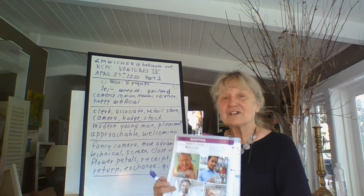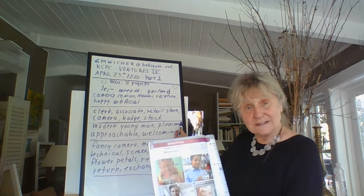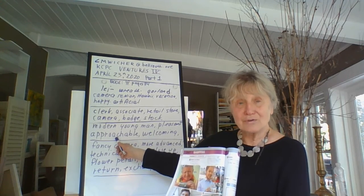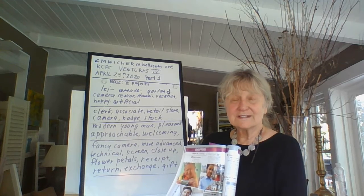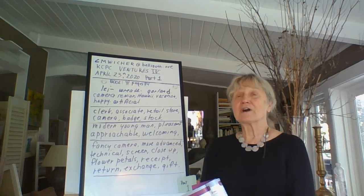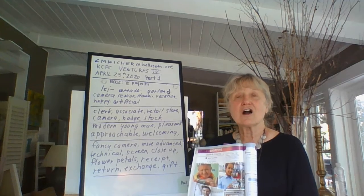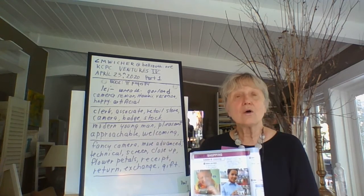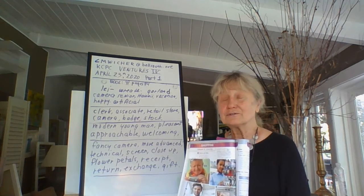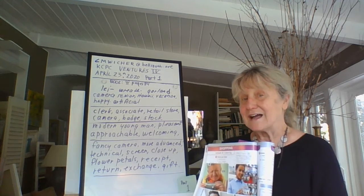Okay. Picture number 3. Modern young man. Pleasant looking young man. Approachable. So this is an adjective that might describe the way someone looks. Someone who's standing there like this, you don't want to approach, but someone who is pleasant and has a smile on their face, they are approachable. The next one, welcoming. Okay, you might have also used handsome or a white shirt or red tie.